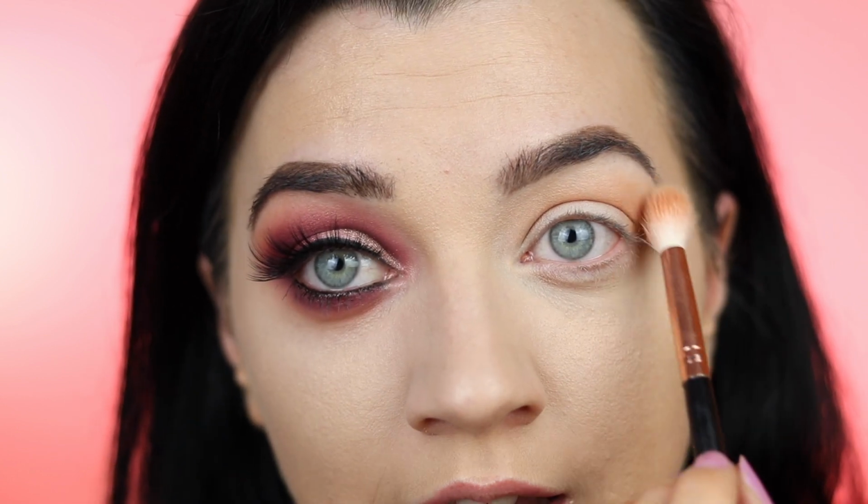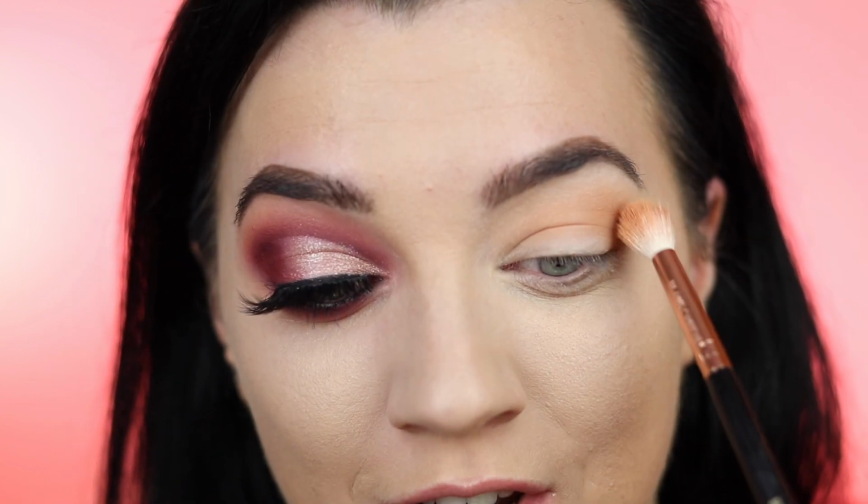And then of course, just blending the edges with your blending brush, just going around the edges, will help soften your eyeshadow as well, so it doesn't look too harsh. So I hope that helps you guys just a little bit.